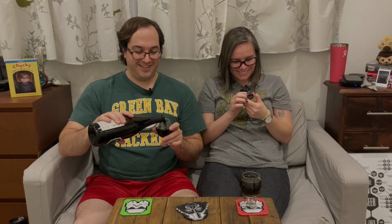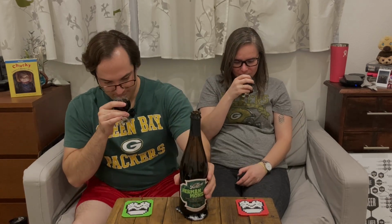What color do you think this is gonna be? Ooh, smells like even more vanilla. I have let this warm up. This was gently chilled in the fridge, but let it warm up, try and get all those flavors to come out of here. Gently chilled. It's still a little cold. Ooh, cold! Here we go. Let's go to the nose.